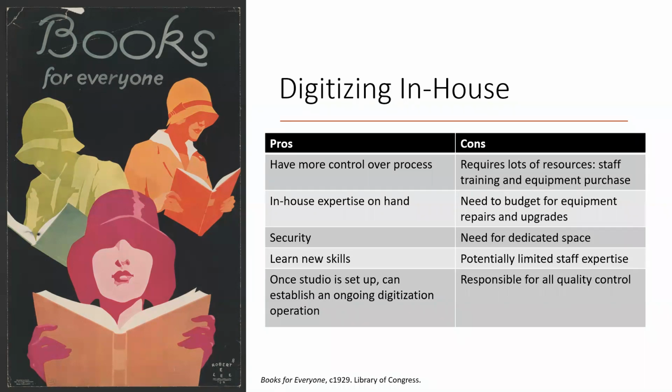Digitizing in-house would make a lot of sense if you have a very homogeneous collection that you want to digitize, such as a collection of correspondence that can all be done on a flatbed scanner, which is relatively inexpensive. Or on the flip side, if you have a very large and varied collection that contains a lot of different types of materials, such as books, oversized materials, and objects, then setting up an in-house studio would make sense, especially if you have a growing collection that you want to digitize in an ongoing manner.